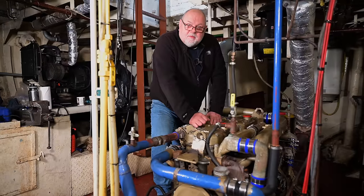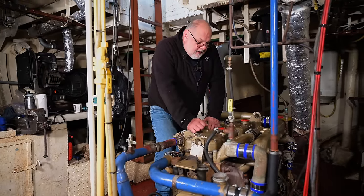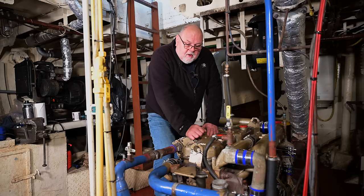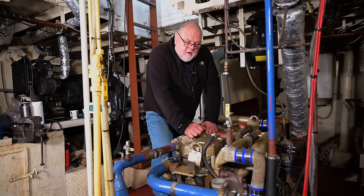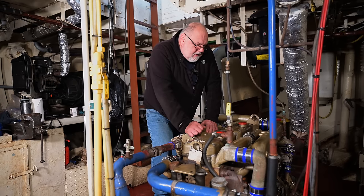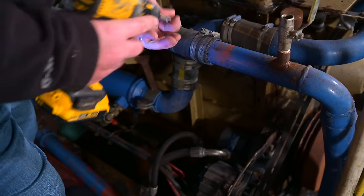Hello there, my name's John. I've flown in from England to help Barbara and Daniel with the DAF engine on Flying Coney. I've worked on many diesel engines in my past, and I just felt it was something that I needed to do. I could see that the engine was in need of repair.